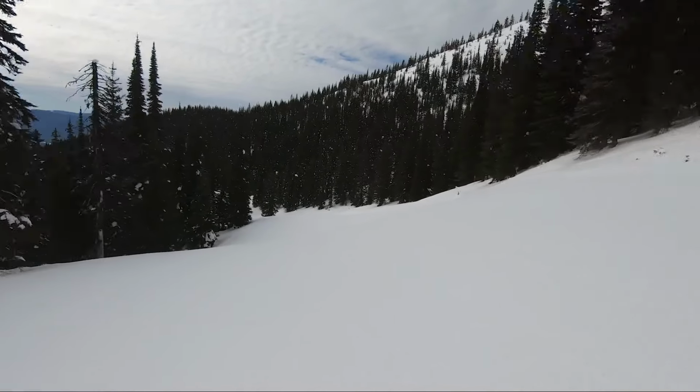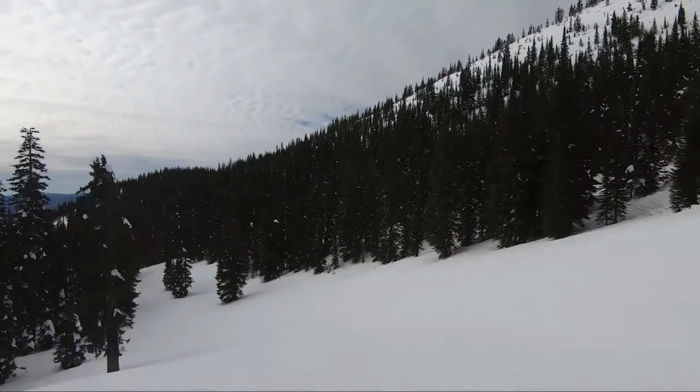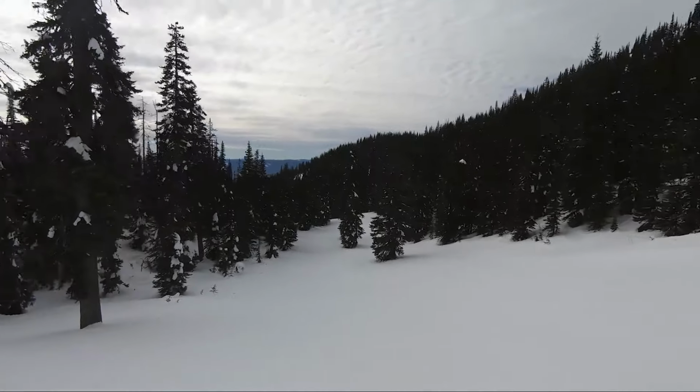This is the fun part of this run. A lot of rolling hills, so you can really pick up speed and you can even pop off some of them if that's what you like to do.